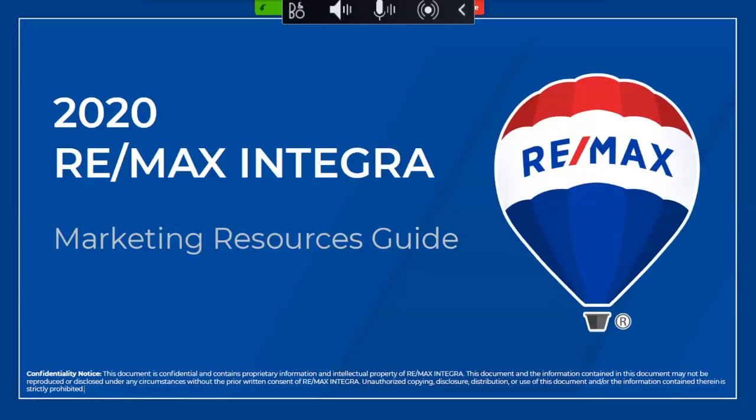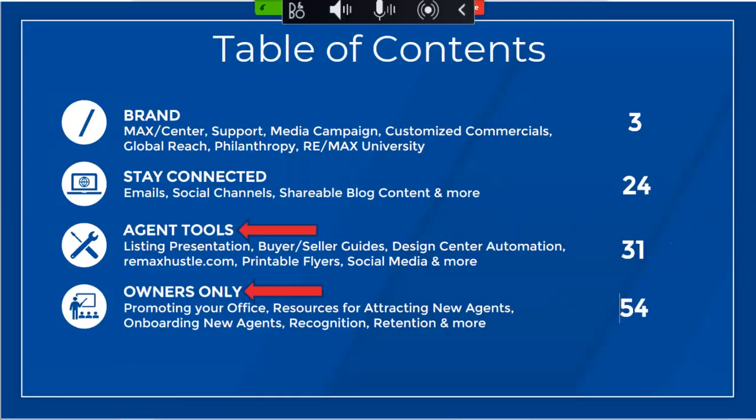Here we go. So let's look at some more of the opportunities within this fabulous marketing feature. I'm going to concentrate on the agent tools and broker tools today, but there are in the table of contents all the materials you would want for brand and how to stay connected as well.